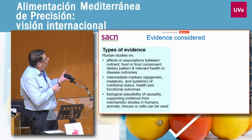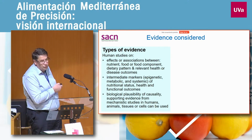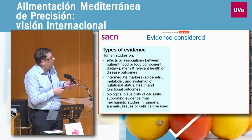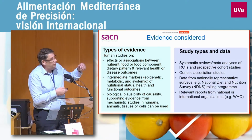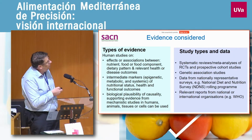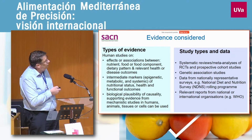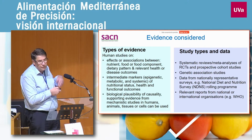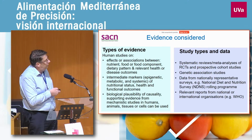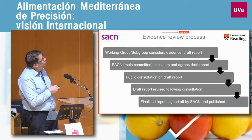But the committee also takes notice of biomarkers and of biological plausibility. And of course, the plausibility could come from mechanistic studies in animals, for example. Obviously, human studies have the highest weighting. So the data that might be used would be systematic reviews and meta-analyses, randomized controlled trials, cohort studies, genetic association studies, data from surveys. We have an excellent National Diet and Nutrition Survey, which is a rolling survey in the UK, and various reports. So the working groups consider the evidence and draft a report.